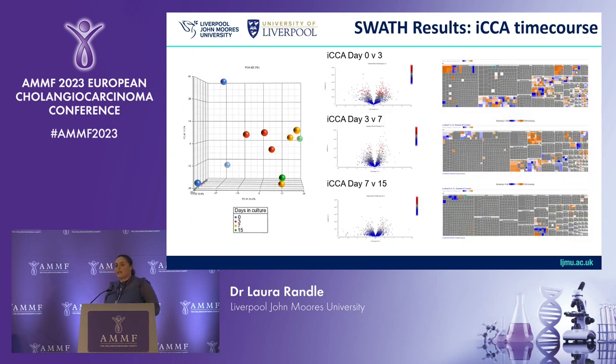But importantly, we wanted to see how these tumours were maintained in culture. So we have 3 ICCA patients here at day 0 in blue. The red is day 3, day 7 is yellow, and green is day 15. And the take-home message here is that most of the changes in the proteome occur in those first 3 days. And that has been seen in the literature. People believe there's an adaptive response, almost a wound healing around the outside of the slices.